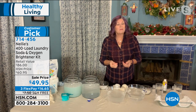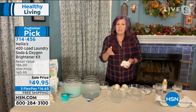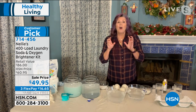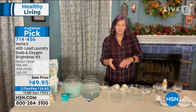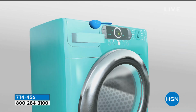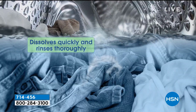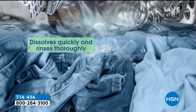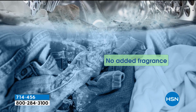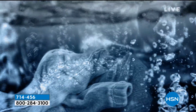Why that's meaningful and what that means to you is that if that detergent residue is in your baby clothes, in your sheets, in your towels, in your underwear, in your favorite jeans, in your yoga pants, whatever, all of those fibers, everything that you wash in detergent touches your skin, and your skin is the largest organ of your body. You absolutely want to have the cleanest, purest things next to your skin, because your body will soak up those chemicals. So here we're showing you in the machine again how you can very clearly see Nellie's completely dissolving and then completely rinsing out and not leaving that chemical residue.